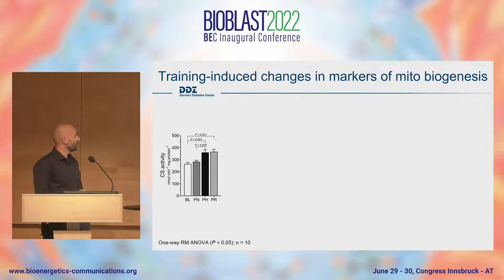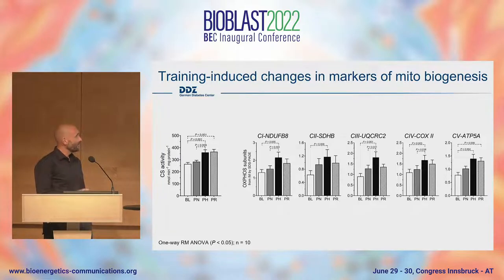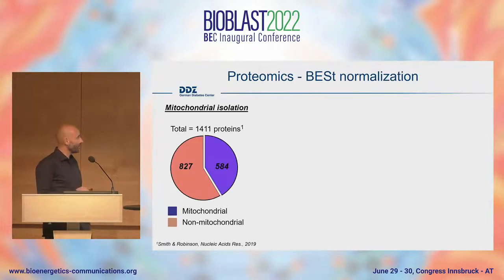So, straight to the result that is important for today. As expected, we saw changes throughout the 4 time points in markers of mitochondrial content. Here I'm showing CS activity, which is being validated in muscle, but also changes in selected subunits of the five OXPHOS complexes. Because our interest was to find out what happens at a protein-to-protein level, and because we wanted to run proteomics, we decided to isolate mitochondria to try and eliminate the bias of changes in mitochondrial content.